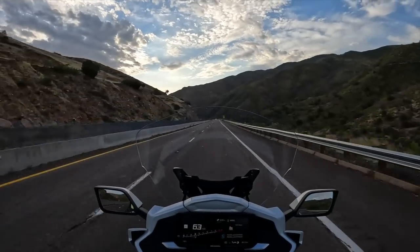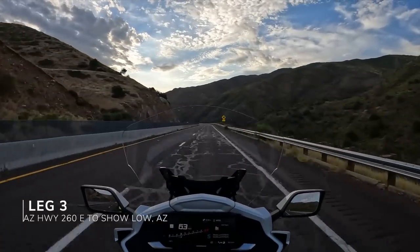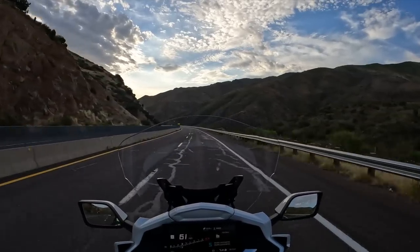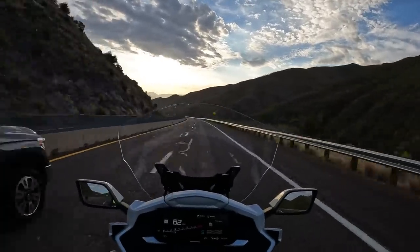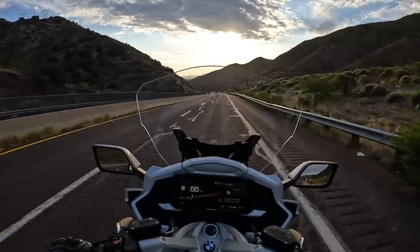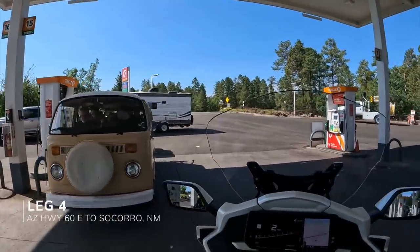In Payson, I take Highway 260 East to Show Low, Arizona. Also some very nice riding, I just didn't have the great sunlight that I had on the first leg. Well, I stopped for gas again in Show Low.